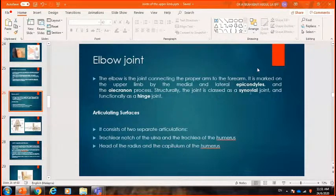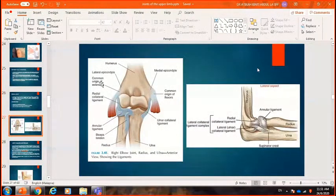It is again a synovial joint and functionally a hinged joint. It consists of two separate articulations. One is between the humerus and the ulna, and one is between the humerus and the radius. If you see here, this is the humerus. So the elbow joint connects the humerus and the ulna, and also the humerus and the radius. So there are two articulations per se. Again here you can see humerus, radius, and ulna. So this is where you can find the elbow joint.